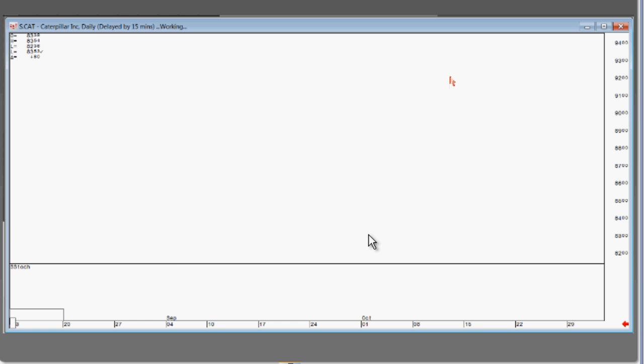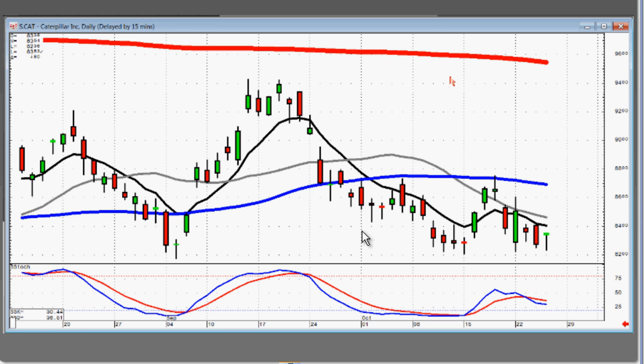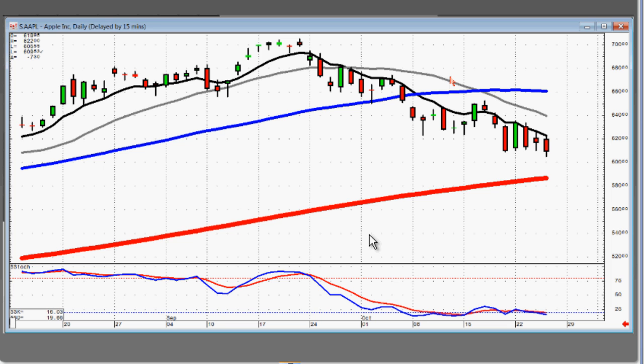Caterpillar is below the T-line. Now, I'm just doing these quickly. I know some of these have reported earnings. So this one you stay short until you see a buy signal and a close above the T-line. Apple, where was Apple trading? Down closer to 600.